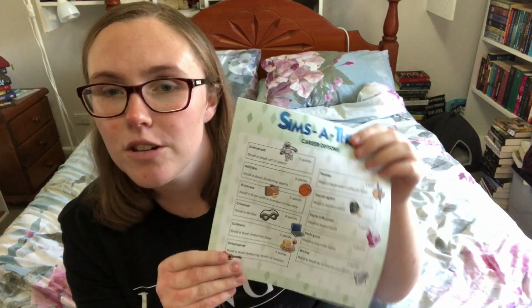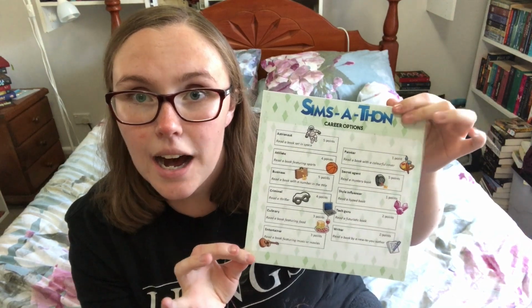This is one that got added in a DLC, but it's not a true expansion pack. If you download the base game later, you can get it without any expansion packs, but it wasn't originally in the game, but that exists. So for your information, it's there. Tech guru, 2 points. Read a futuristic book. And writer, 2 points. Read a book by a new to you author. So there are all your career options.